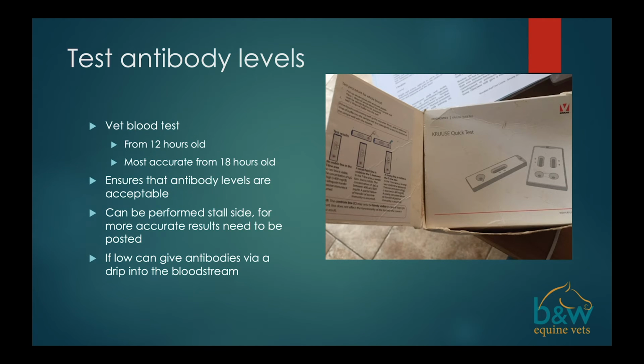A normal reading for the antibodies is above 8, and if it's below that, then you probably are looking at giving it some plasma. And 1 bag of plasma, so 1 litre, will raise the reading by about 2. So if your foal has got an IgG of only 2 to start off with, then you're probably going to need more than 1 bag of plasma.